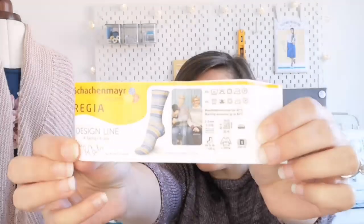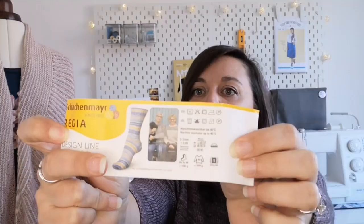And I settled on the Regia design line from Arne and Carlos. Arne and Carlos have designed it for Regia. And these are skeins, you can see one example there, where all you have to do is knit and the pattern in the yarn emerges as you go. So this one that I chose for my husband is the Summer Night colourway.